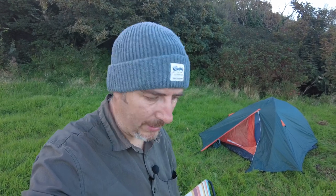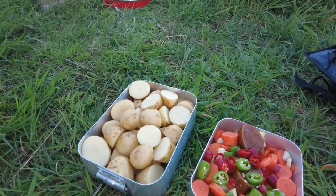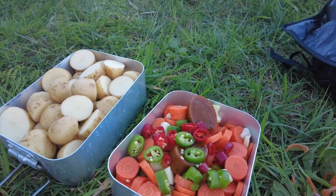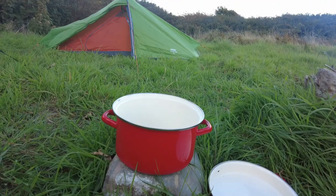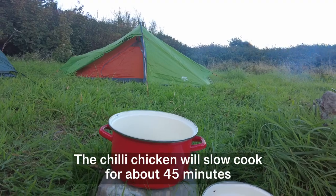So I'm just cooking up a little bit of dinner here now, and what I'm planning to cook is chili chicken stew. I've cooked it a few times, it's kind of a speciality. So you can see here I've prepped all the veg, potatoes, carrots, the vegetable stock, chilies. And cook it up and make a delicious feast.